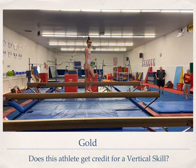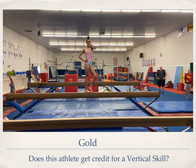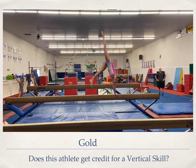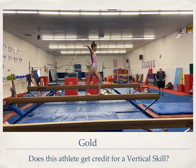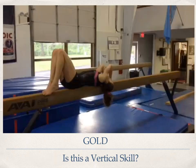Okay, let's watch this gold athlete. There are a lot of questions on balance beam about, we'll call it verticality. So what we're looking for is that nice stretched line from the shoulders through the hips. The feet and the legs can be in any position, any optional position that they want to be. So she didn't need to get that foot any further over than she did. So if you saw that, yes, she's vertical and she can have a vertical skill.